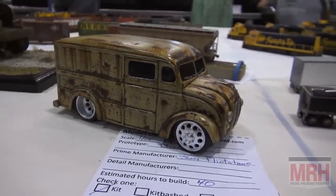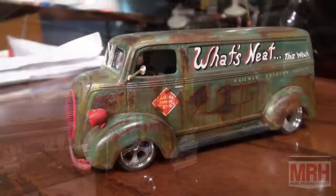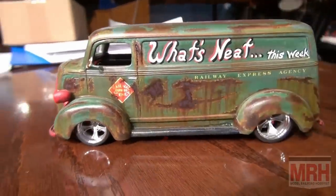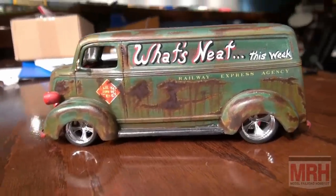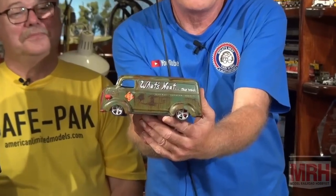That's right. And you presented a really nice vehicle in the parking lot to me. What type of vehicle is it? It's more or less a '37 Ford, and it's done like a Railway Express truck, but later in life. So just kind of a fun piece. And it's got the words "What's Neat" on the side. Yes, sir. I really love it. We will show that off in the podcast.